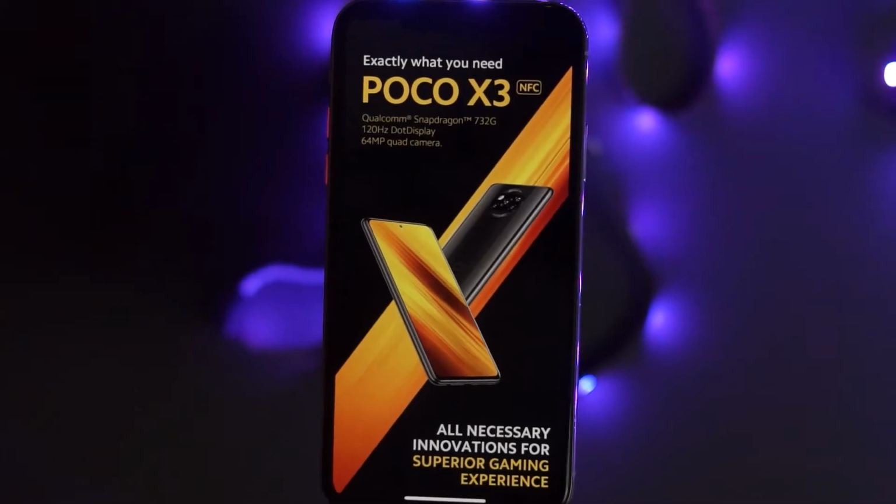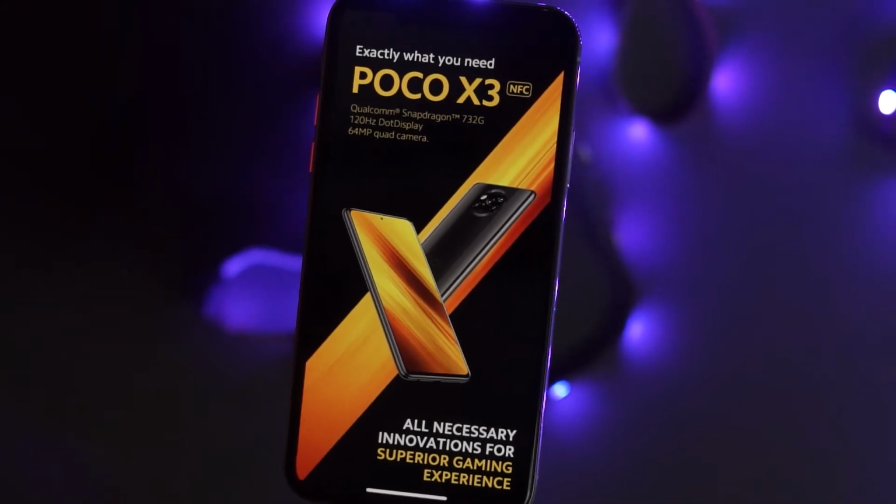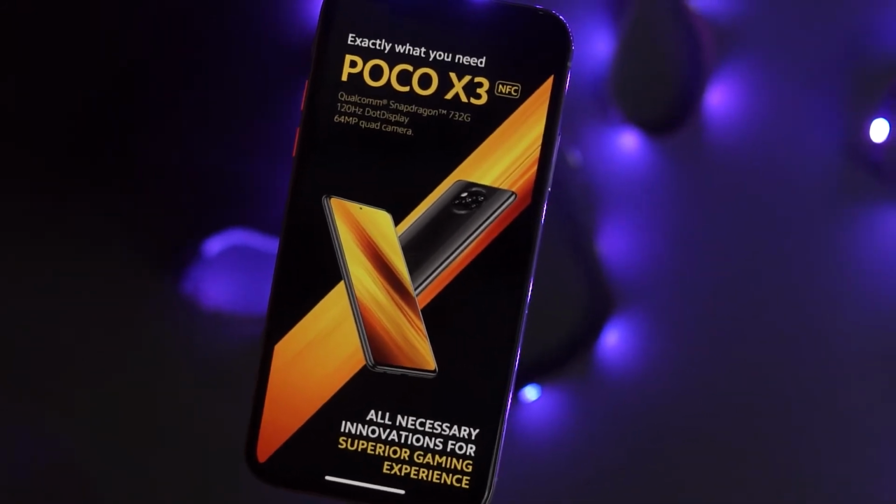And then at the back, it has this really nice color with the Poco branding on it. And then it also has a fingerprint sensor embedded in the power button, similar to what we have in the Nova 5T. So like I said, it took a lot of visual cues from the Nova 5T and made it really better.